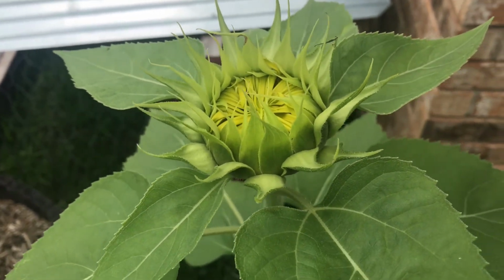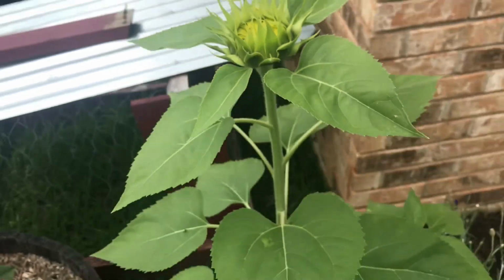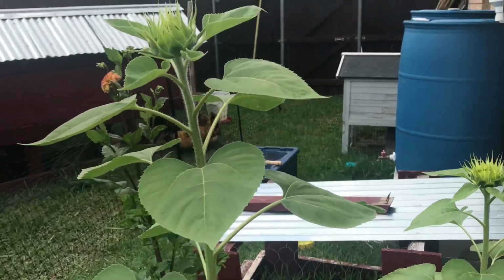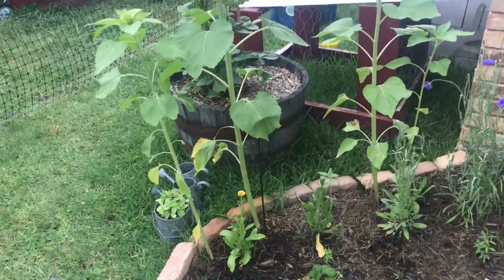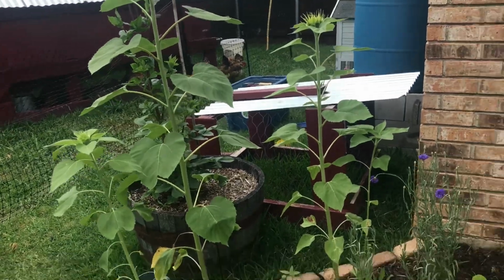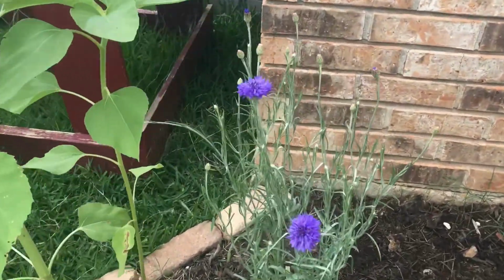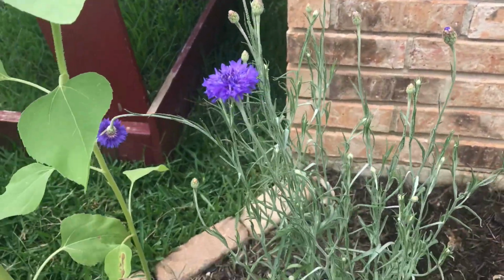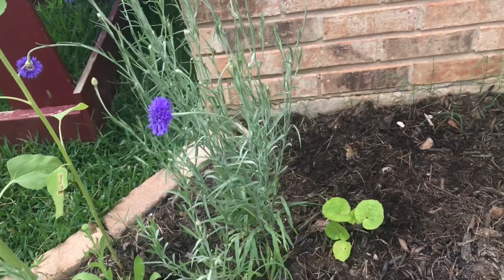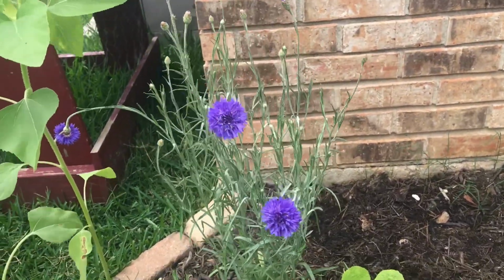These Mammoth Russian sunflowers are starting to form their heads, so just waiting for them to unfurl. They're getting pretty tall, and I planted them towards the edge of the bed so they had enough space. They're supposed to get like 8 foot tall, so we'll see. And then some cutie little bachelor buttons. These things are very prolific. I've been cutting them every single day to put into the house or to dry with pansies and roses for some bath salts. Look at that pop of color.